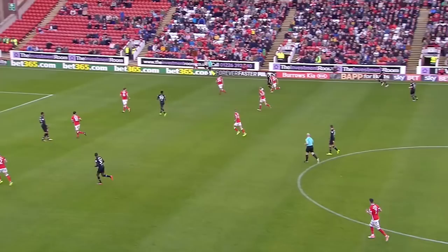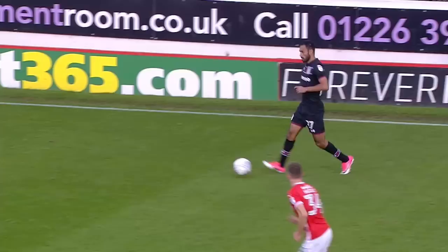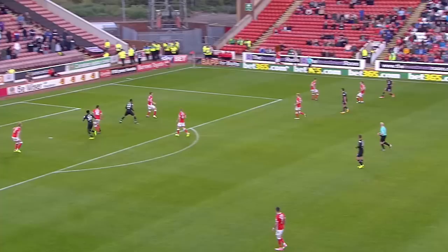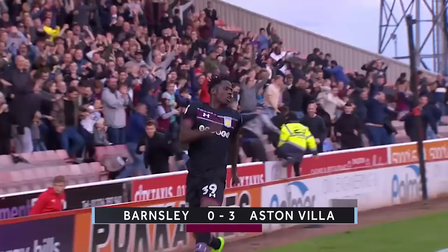Snodgrass, good ball inside, trying to find Codger. Barnsley are able to clear the ball away. Aston Villa comes straight back, though. Great delivery! And there is the third. It's Keinan Davis who scored it.